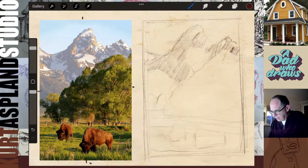Now I'm just kind of going back in and working the outline of my mountain here with short little strokes, thinking that this mountain range is pretty rocky, pretty edgy up there. Always looking for straights and curves, okay.